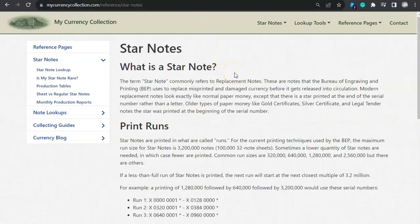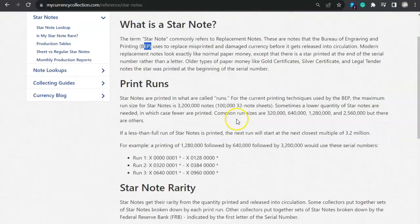So here we are at mycurrencycollection.com. All right, star notes. What is a star note? Well, the term star note commonly refers to replacement notes. These are notes that the Bureau of Engraving and Printing, BEP, uses to replace misprinted and damaged currency before it gets released into circulation. Modern replacement notes look exactly like normal paper money, except that there is a star printed at the end of the serial number rather than a letter. In older types of paper money like gold certs, silver certs, and legal tender notes, the star was printed at the beginning of the serial number. Now it's printed at the end.